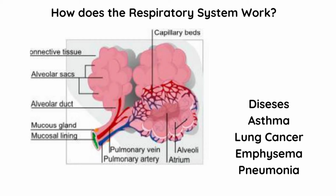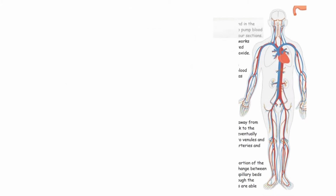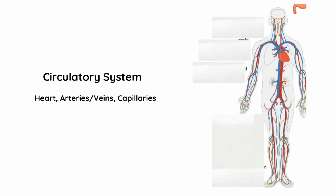Then you have lung cancer, when there is excess growth of cells in your lungs. Then you have emphysema and what? Pneumonia. Okay. Let's now look at your circulatory system.